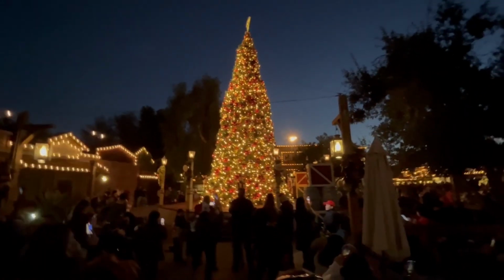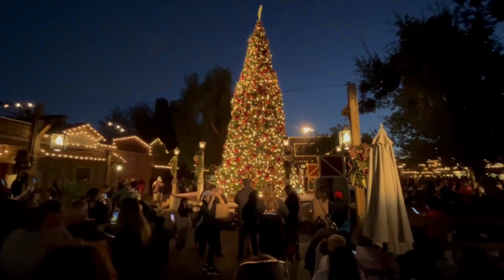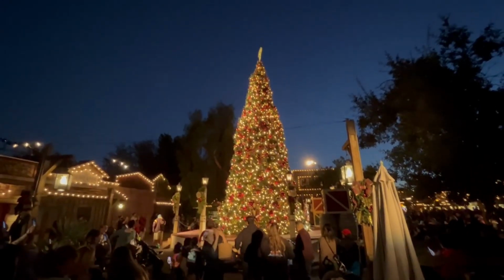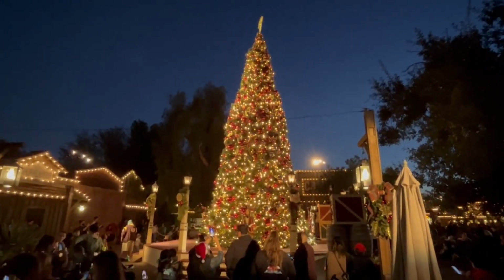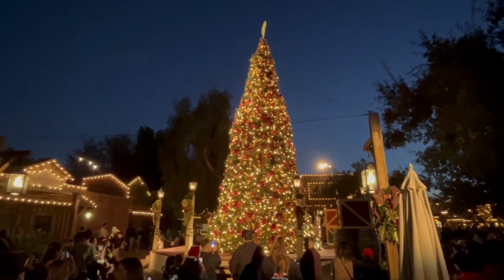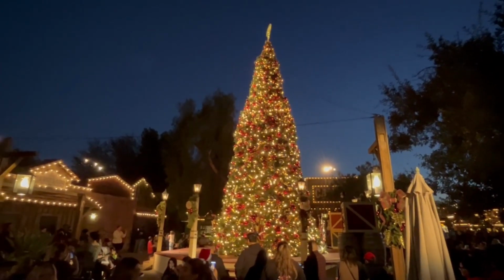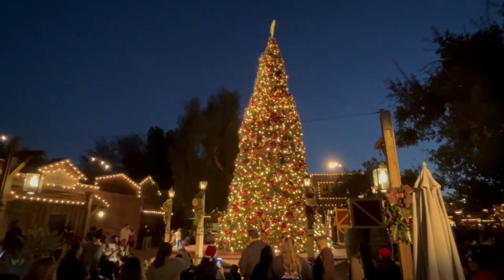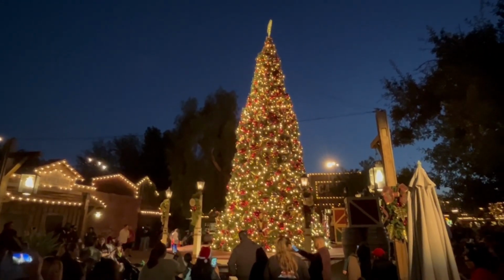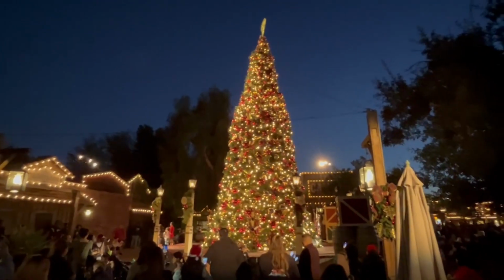Guys, so come down any day of the week and see the Christmas lighting ceremony here. Really pretty. All right, guys, come check it out. Seven days a week they do this, not just on the weekends like everything else. So nice way to finish up our day. And now we're gonna go watch some snow. Ready, Doug? Ready. Let's go.